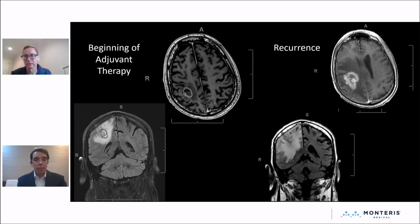So some take-home points of this case: I think that times when I bring patients to tumor board at initial diagnosis in the upfront setting for LITT, again, are small lesions, less than 3 to 4 centimeters, in patients with good performance status in a deep location, potentially adjacent to eloquent cortex. And this patient did quite well without persistent or permanent motor deficit and tolerated LITT well.